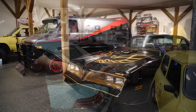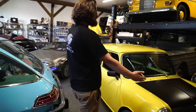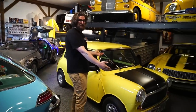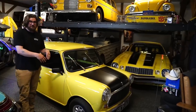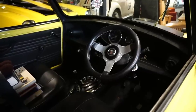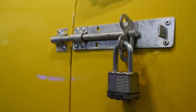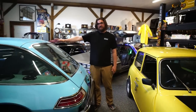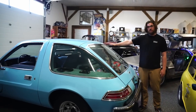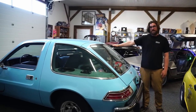We'll just start here. We've got a British Leyland Mr. Bean replica. We actually built it out of an '85 Austin Mini, turned it into a '77 British Leyland. Same door latch and everything. This is a special one. We're probably going to talk about this one here. This is the actual screen-used Mirthmobile from the first Wayne's World.